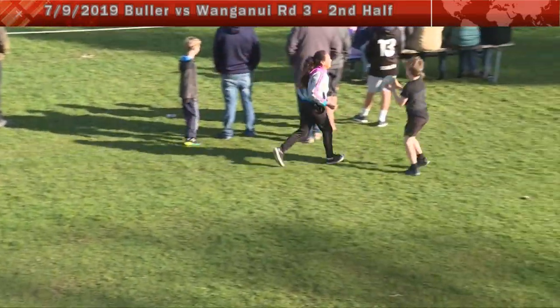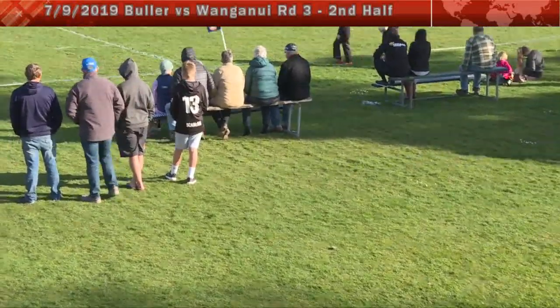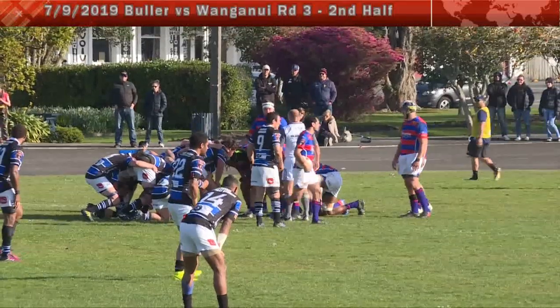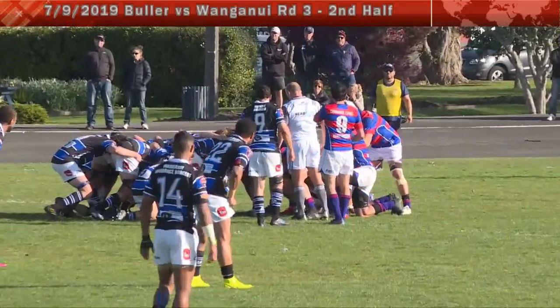I can tell you down in Greymouth, Mid-Canterbury 31, West Coast 31, 31 all down there. Wairarapa Bush still leading King Country 35-26. South Canterbury leading Horowhenua Kapiti 50-7. And Poverty Bay 27, North Otago 17.